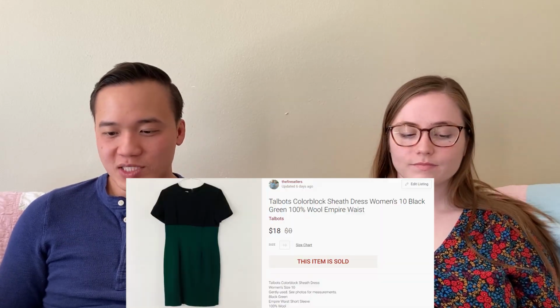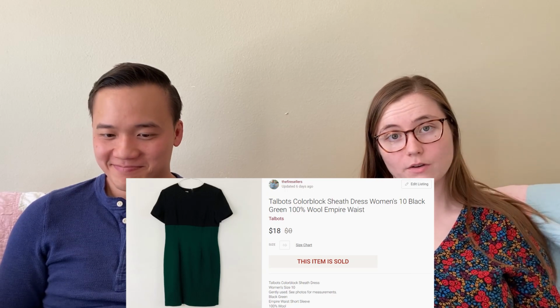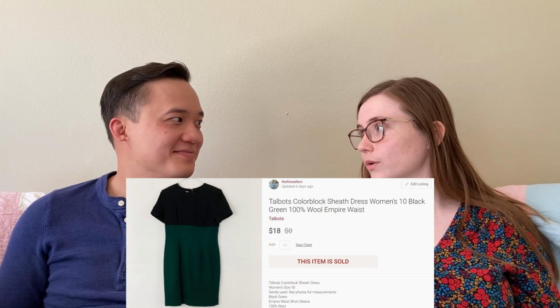We sold this dress by Talbots for $18 on Poshmark. A really fast sale, which was surprising to me. So I don't know what about this dress. It was wool. Maybe that was why it sold so quickly. I don't know.